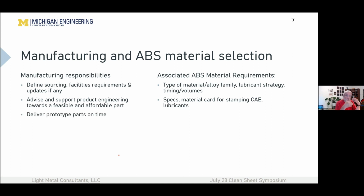Another aspect that people tend to forget is that manufacturing is often tasked with delivering prototype parts for the run of prototype parts, because we deliver those from the early tryout from the hard tool. That means that we need to have metal available for that particular stream of work, and that includes shipping to and from shops that might be far, far away and overseas.